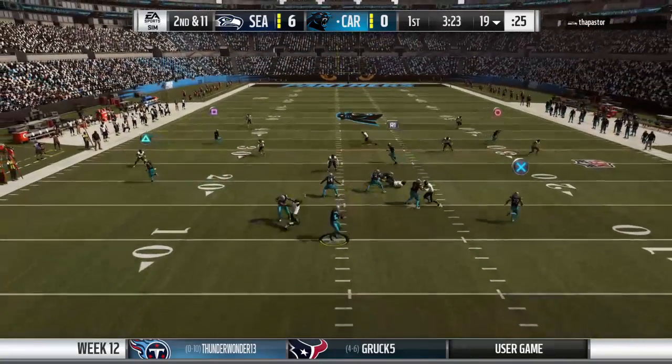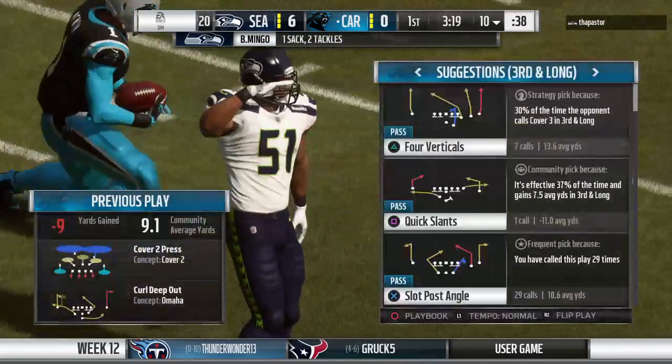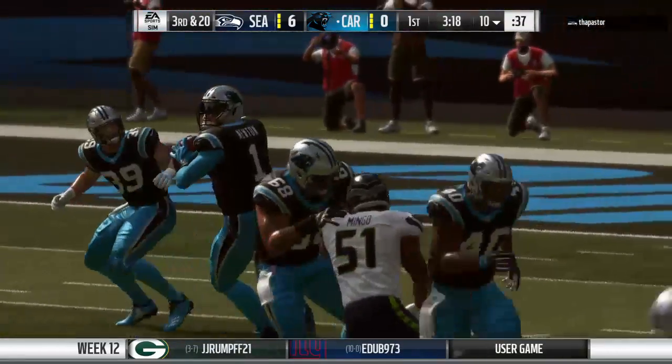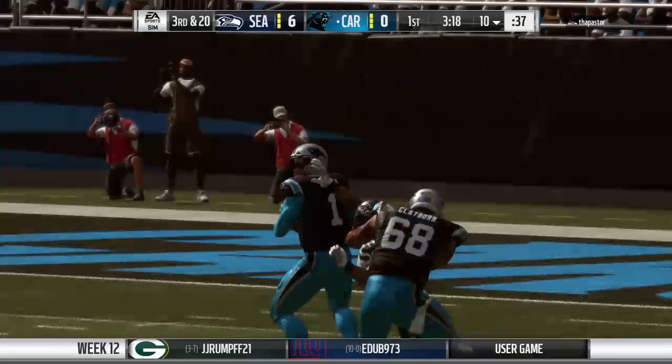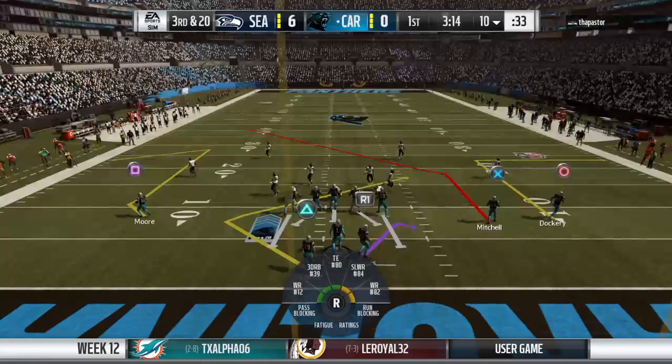On second down, here's Newton. Now the pressure comes and he goes down. Just inside the 10, back at the 9. Barkevious Mingo in there to get him for sack number 9 now on the year. After the sack, they'll come up now 3rd and long.